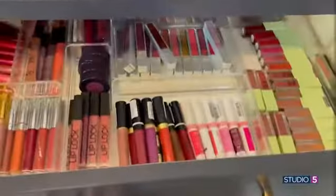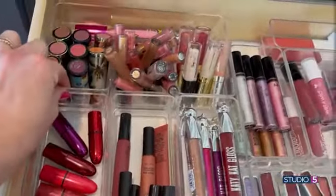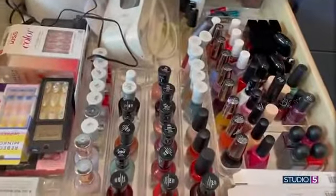This is my office and my beauty lab. This is where I film all of my tutorials and where I store all of my beauty products. Now, I know I'm an extreme case and most people do not have this much storage available to them, and they don't have this many beauty products, right? So just ignore that fact.